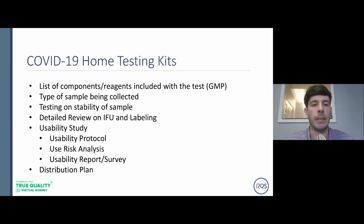Additionally, the IFU and labeling will be required. Again, all the same things that we covered earlier, stating that it is not FDA cleared or approved, only for EUA. It'll go through a detailed review with the FDA on your IFU and labeling to make sure it is as easy to use as possible. The idea is that you're sending it to as many people as you can for them to do at their home. You've got to make sure it's easy to interpret, with images and wording that are easy to read, for people to complete this without getting a false negative or a false positive.